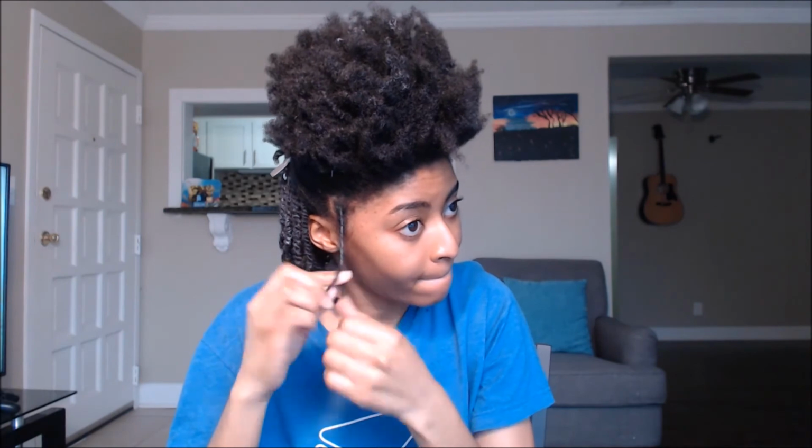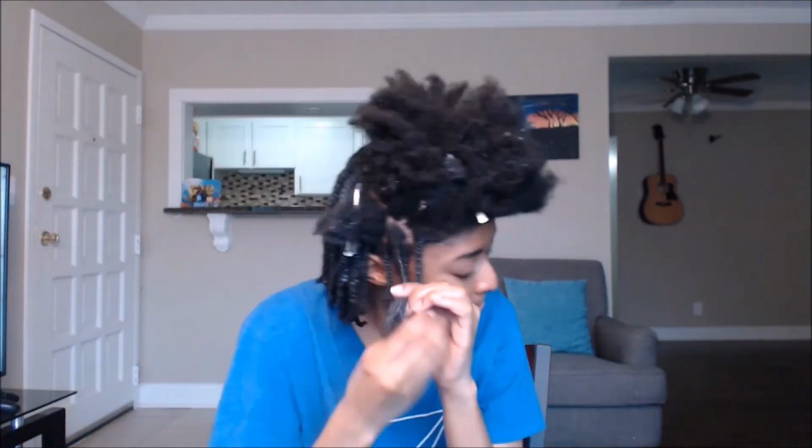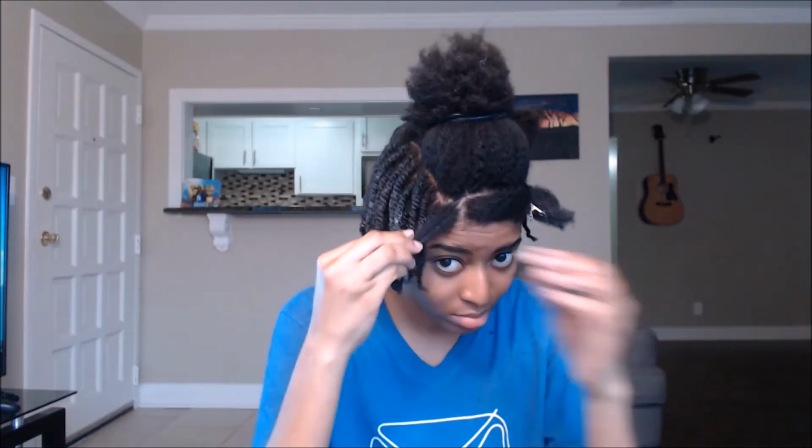Now I'm done with that side. I'm going to continue doing my 2-strand twist on the rest of my hair. This took me about 4 hours to complete. My hand was killing me, but protective styling is in season.